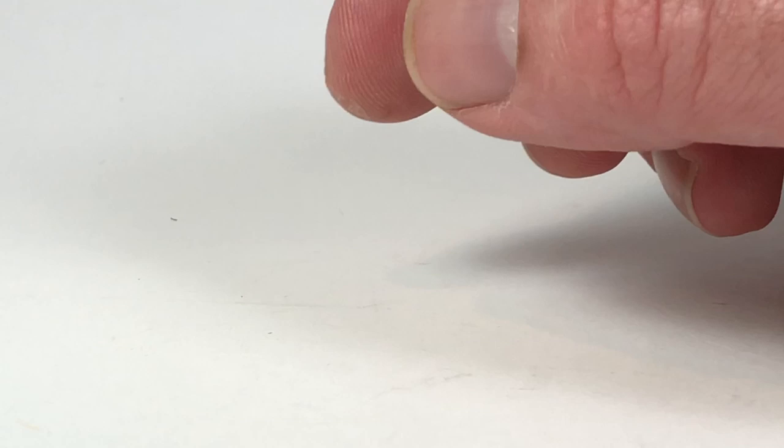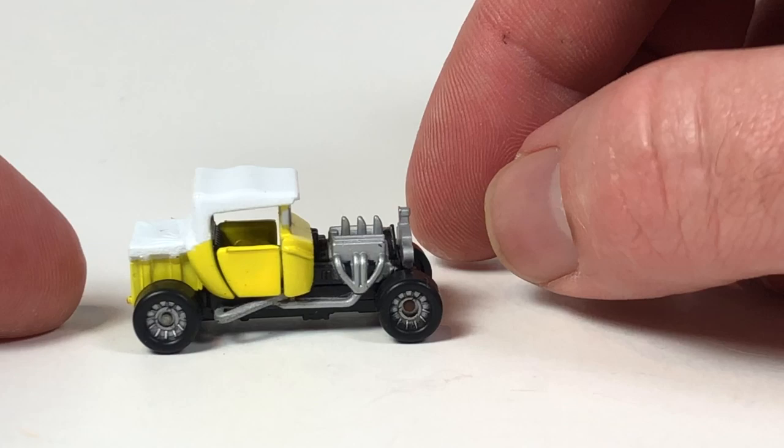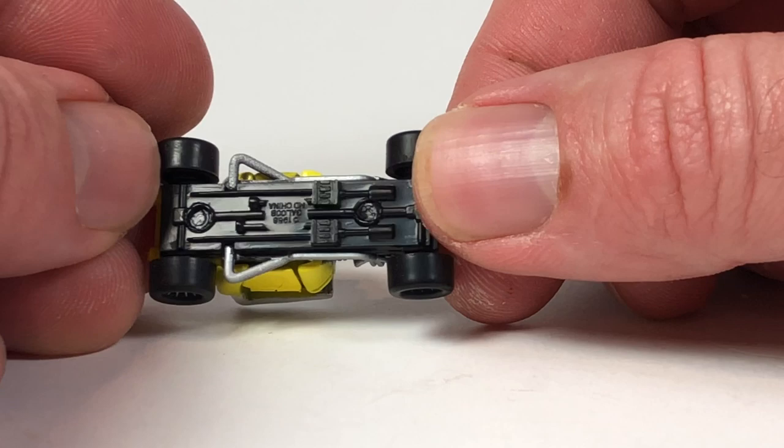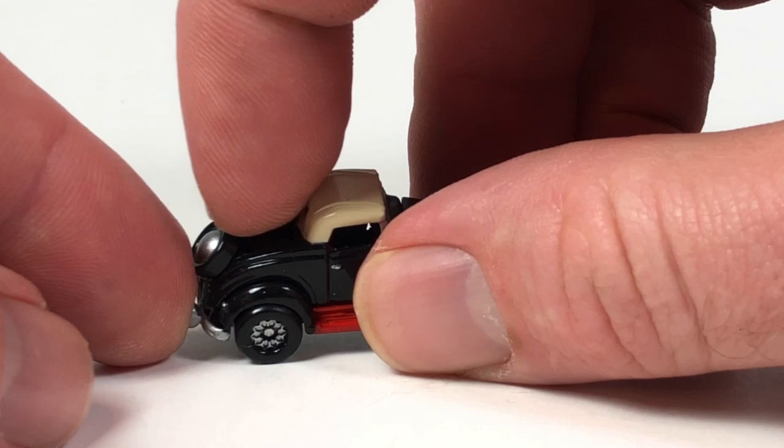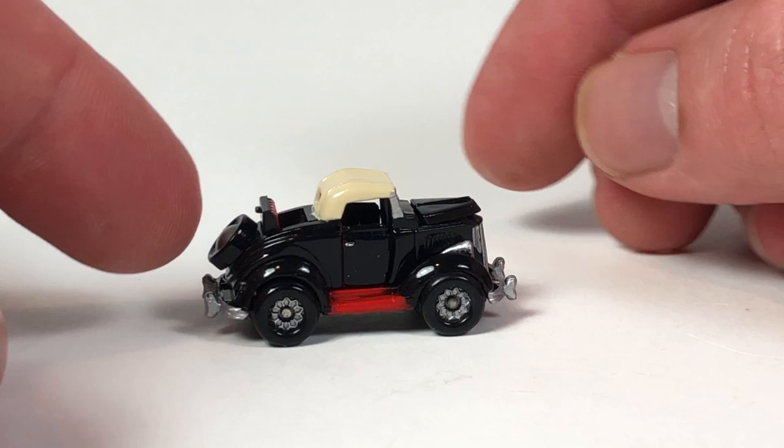Look at this thing. Little T-bucket with opening doors. Plastic base. Lots of detail on this one. Definitely a cool little model. What's this guy? This one also has opening doors and a rumble seat, I think, back here. Yep. Look at that. And an opening hood.